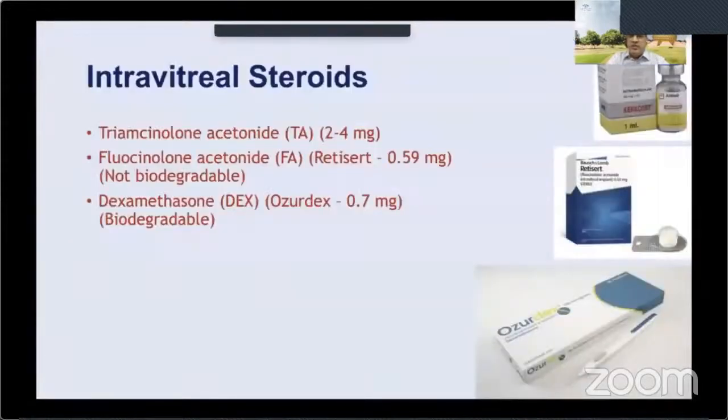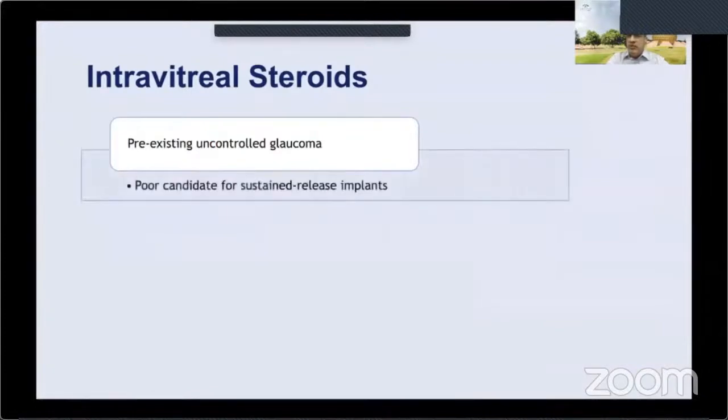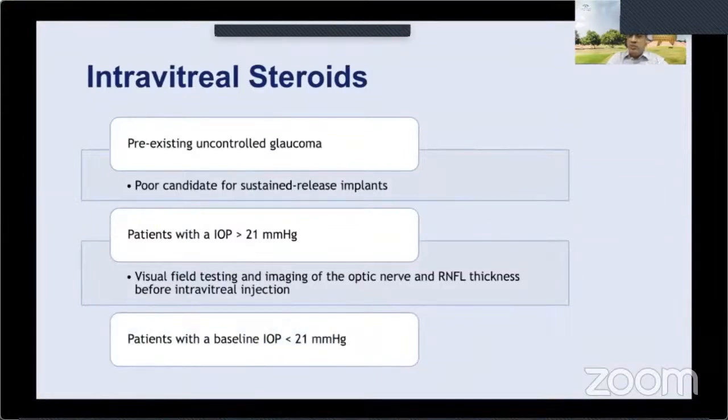The other important category is intravitreal steroids. We have triamcinolone, fluocinolone, and dexamethasone. The risk of raised IOP is more with fluocinolone, followed by triamcinolone, and then dexamethasone, which is biodegradable. When you are giving intravitreal steroids to people with glaucoma suspects or glaucoma, if they have pre-existing uncontrolled glaucoma, then we have to reconsider. If patients have IOP greater than 21 on treatment, we have to monitor them very closely by visual field testing, imaging, and also follow them closely after injections.